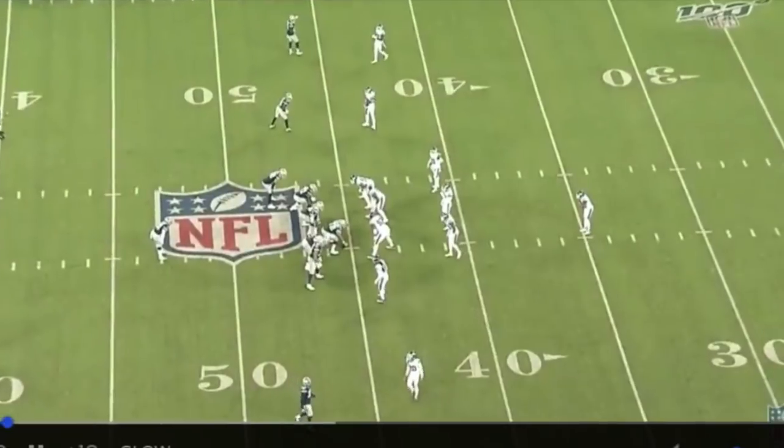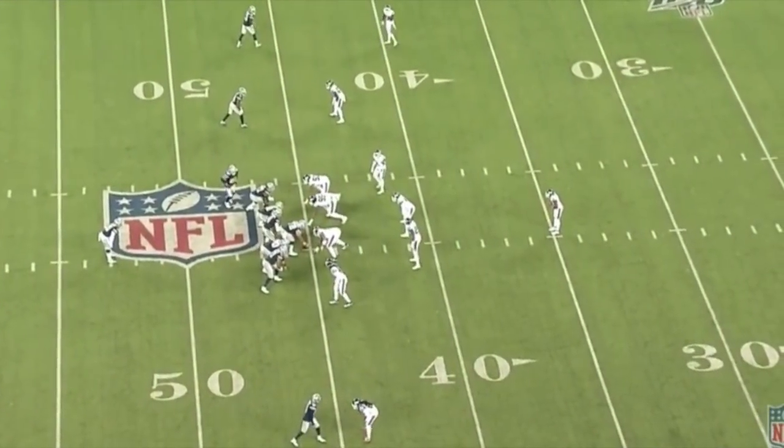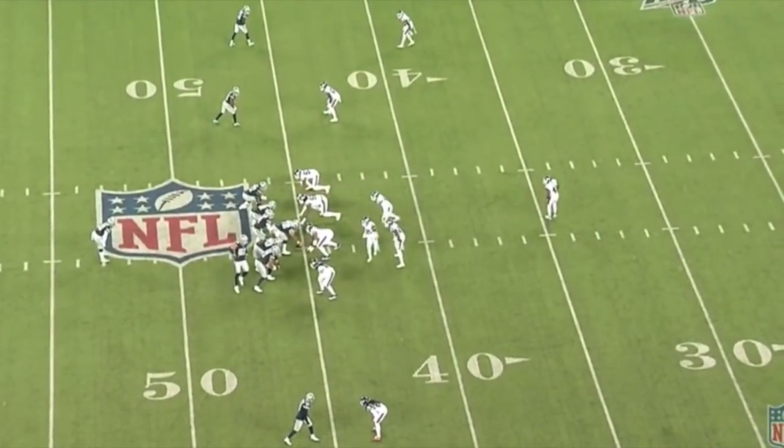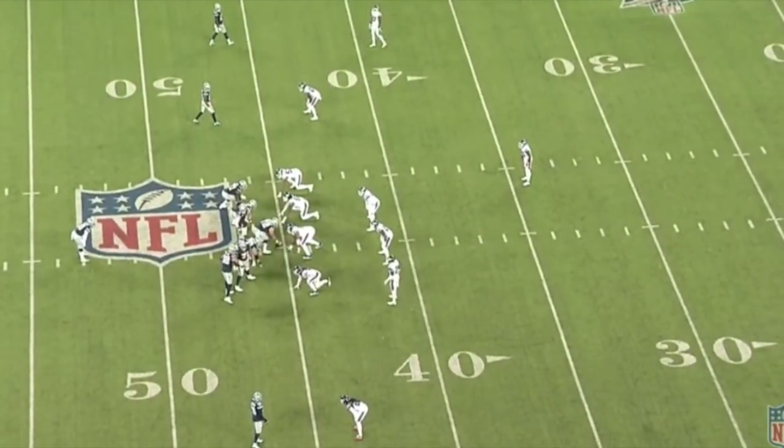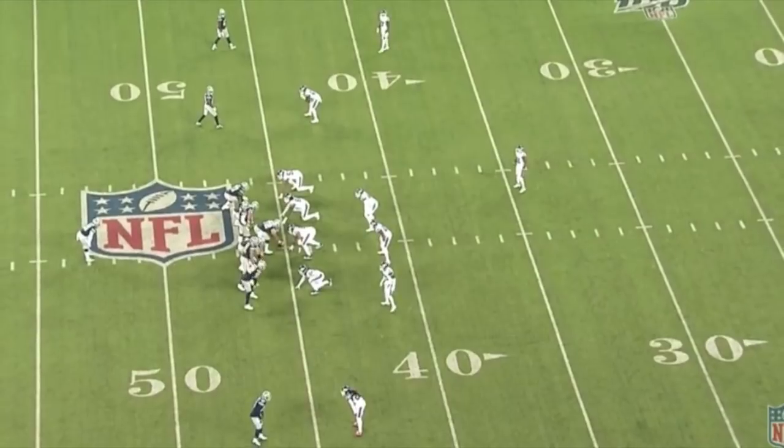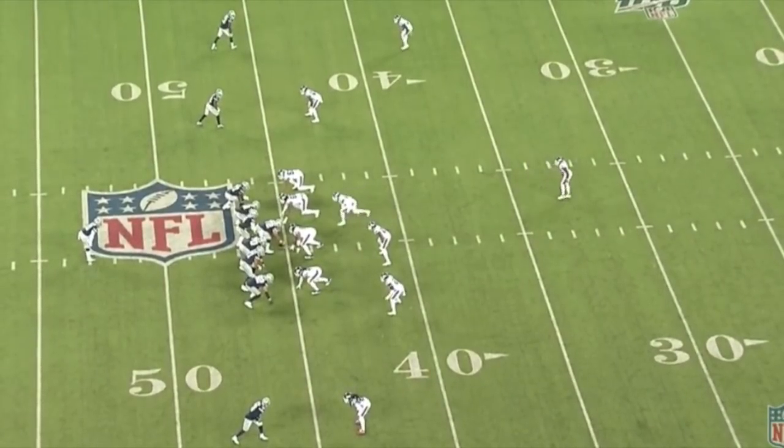But this is your running back, man. I like the vision that he's running with. I like the patience that he's running with. These cutbacks, a lot of people seem to think they're extra, but I like the shiftiness that Zeke is running with.